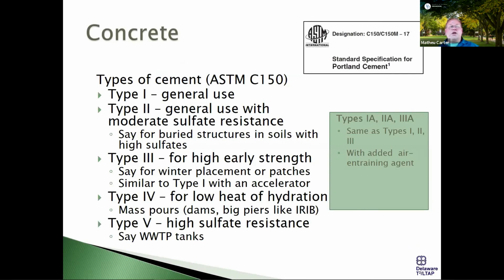They also go through in the video the types of cement. And again, this is fairly straightforward. We will typically use type 1, type 2. You get into these A modifiers, and those are the ones that we're going to see, right? We're going to see that A addition with a lot of our external concrete, because that's got added air entrainment.